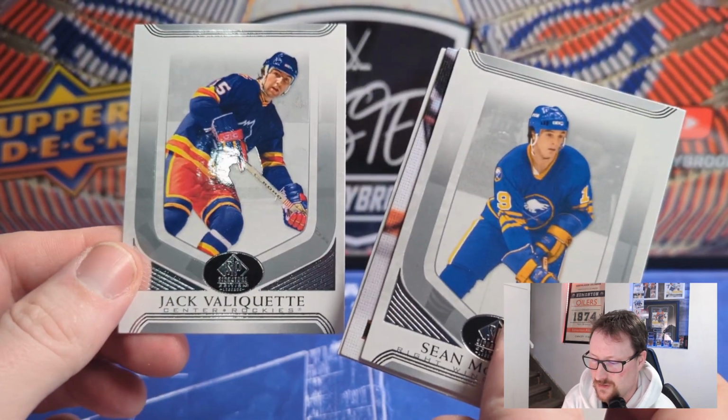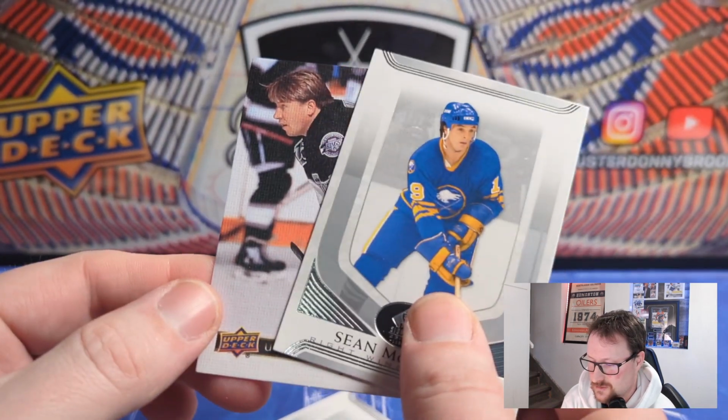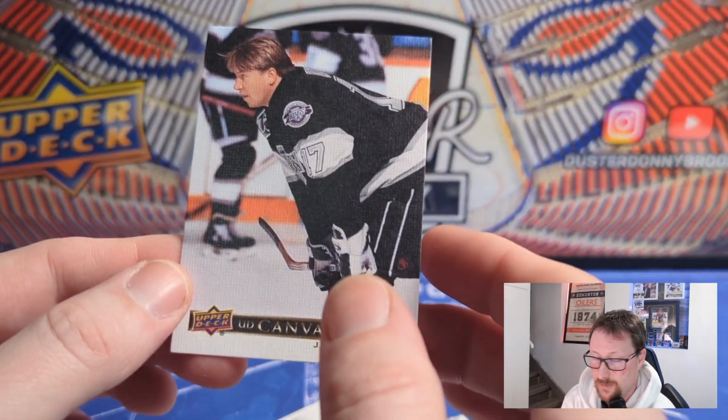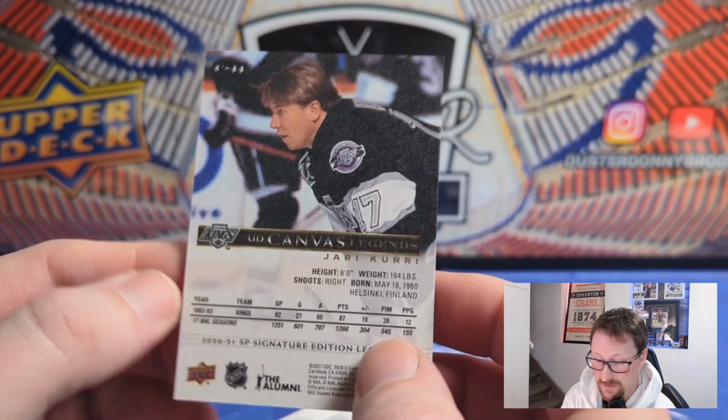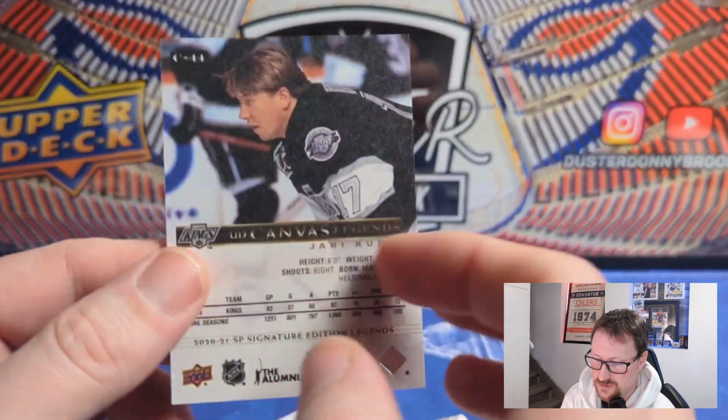So we got a canvas card here. Jacques Lavallée. Jim Vandermeer, right on. So there you go. So a Jari Kurri. Well, I mean, definitely a legend there. Regular canvas legends insert, not autographed. You can't get these signed, of course. Oilers legend, Jari Kurri. Kind of interesting to see him in a Kings jersey.